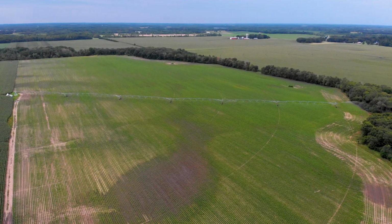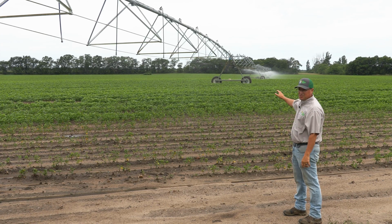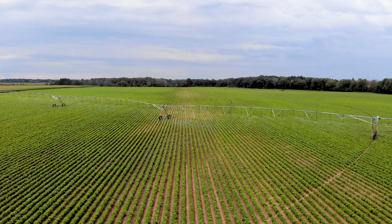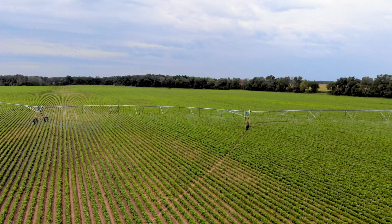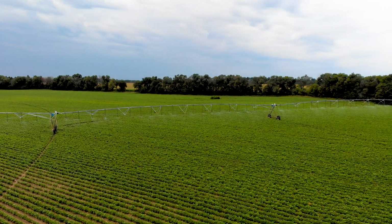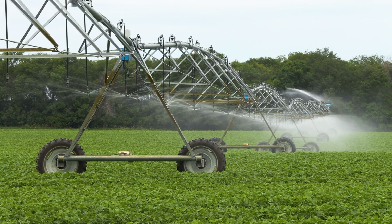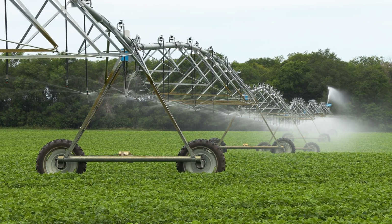So what you'll actually be able to see here is the variable rate irrigation in action. We just have a demonstration prescription in here. There's 13 drops. The first 2 are running at 100%. And then 3 through 16, there's 13 in a row where they will be on 50% of the time and off 50% of the time. And then the rest of the system we have running at 100%. Now, this isn't the normal prescription we use on the field. This is just for demonstration purposes.